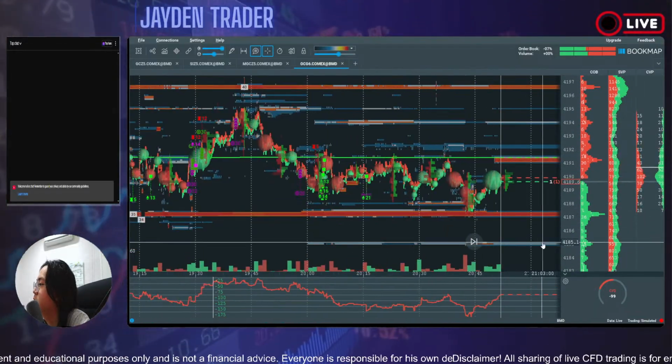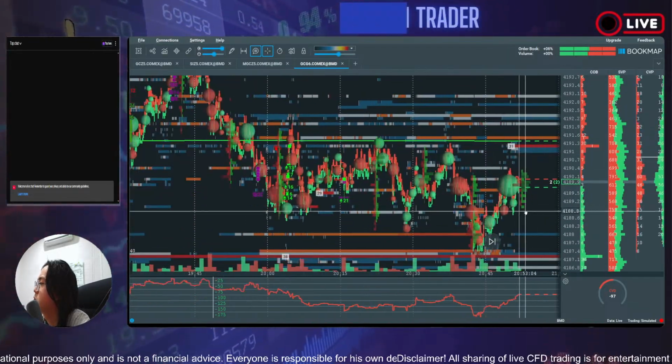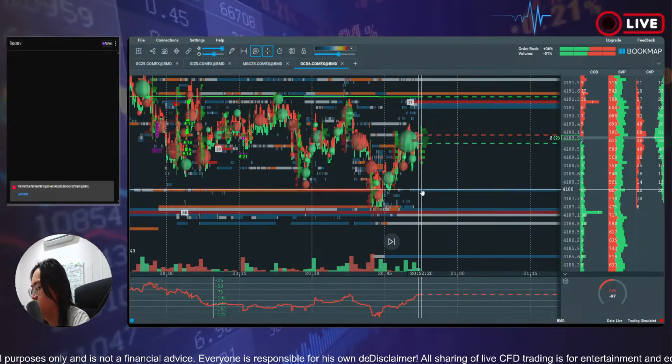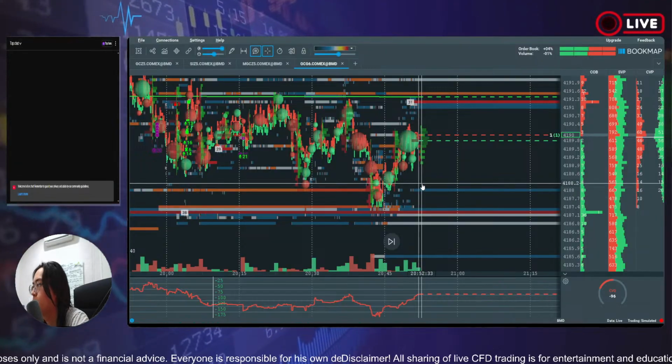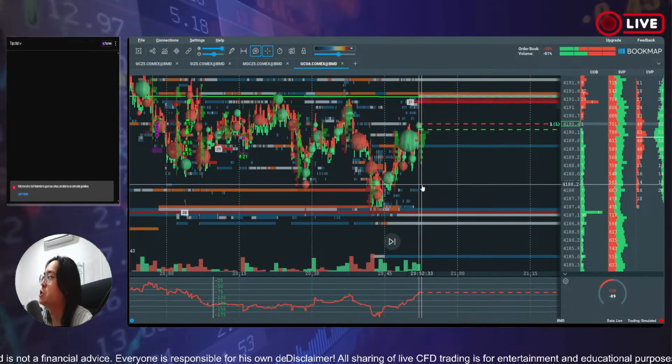I think it's looking good because the supporting strength is still intact. I'm not so sure how the market will react, but I think the risk reward ratio is definitely a good thing.